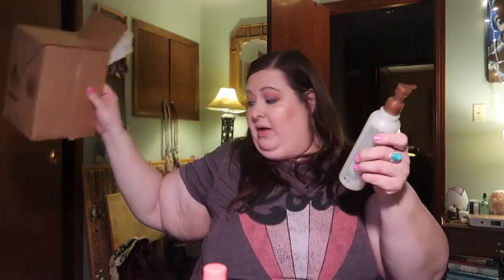Then I got the Rosemary Mint travel size. This one's open. Oh, dang it. Why is that open? I've always wanted this. I just love the smell of it. It's not going to be an everyday shampoo because I don't think it does enough for my hair. And then I got the Rosemary Mint Hand and Body Wash, because again, I love this smell. And I think it's going to make my skin cooling and tingly because it's got mint in it. So that's Aveda. Let's do Bath and Body Works.